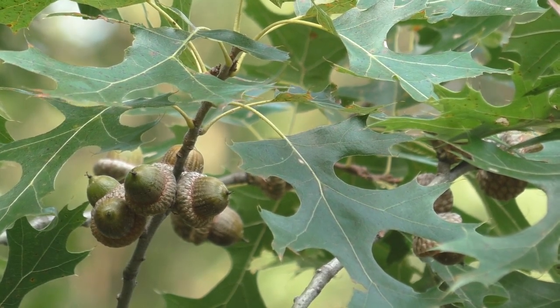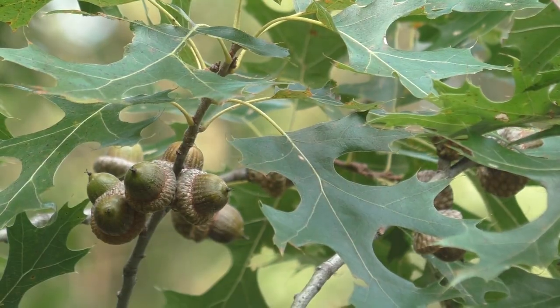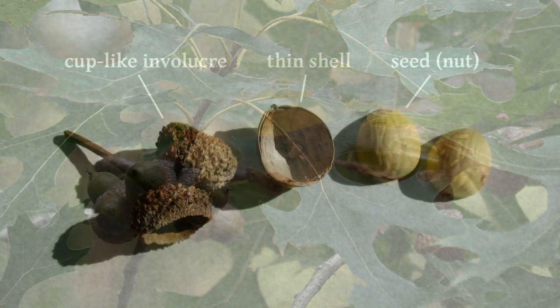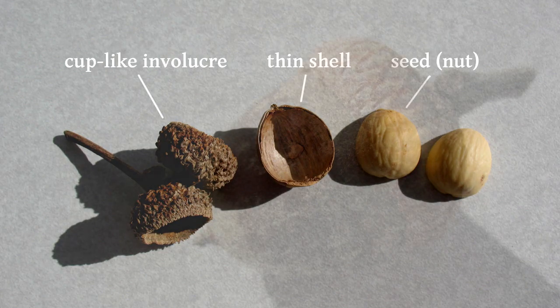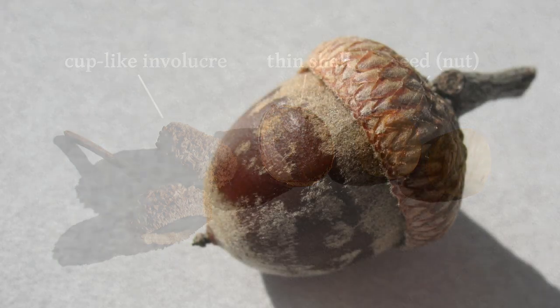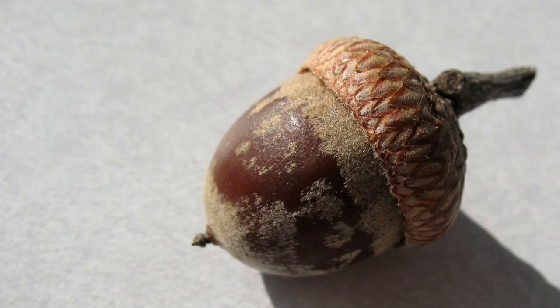Well, in Michigan, there's nothing poisonous that looks like an acorn. And an acorn will always contain one seed surrounded by a thin shell that's loosely positioned within a cup-like structure called an involucre. Also, an acorn will never split open at maturity. So if you ever find a nut-like fruit that splits open at maturity or contains more than one seed, then it's definitely not an acorn.